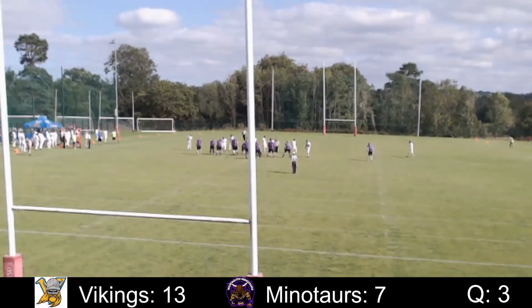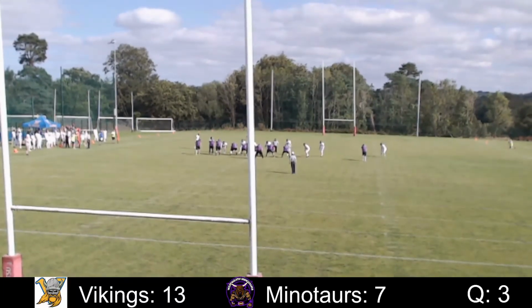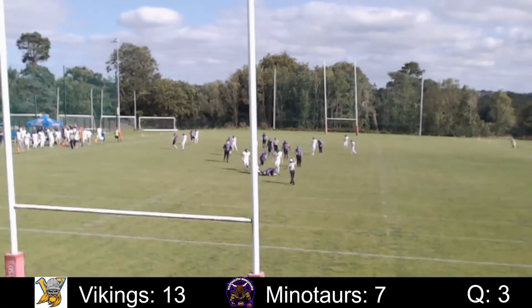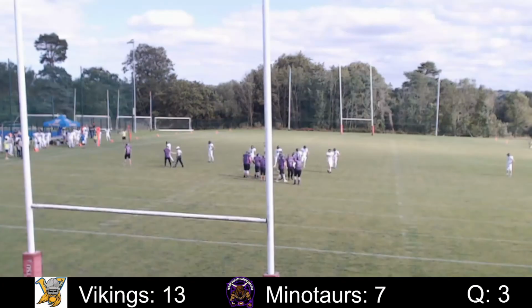Minotaurs coming out of this bunch formation now to start the second half. Maybe trying to put the Vikings defense in a bit of a bind. Oh, great play there from the quarterback. He's been sacked again. A big sack there, Robert Brown again. That's his second today.